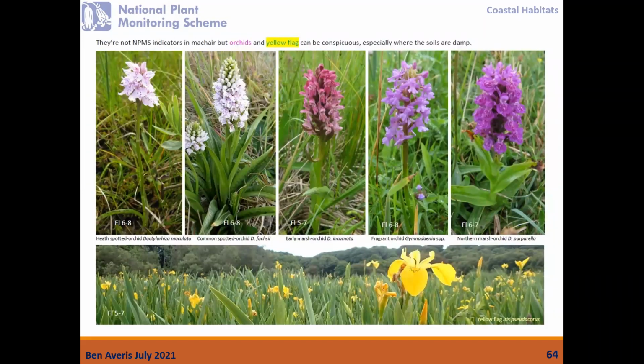I better put some orchids in because they're very common there, even though they're not classed as NPMS indicators here, but they're featured and people like orchids. I will not go into all the details of the different species, because everything I've written in these documents is available in the document you can download online. I think I'm right in saying that the PDF documents would be downloadable, and this thing has been recorded, isn't it? So there'll be another narrated version. So basically you can get back to any of the text one way or another.